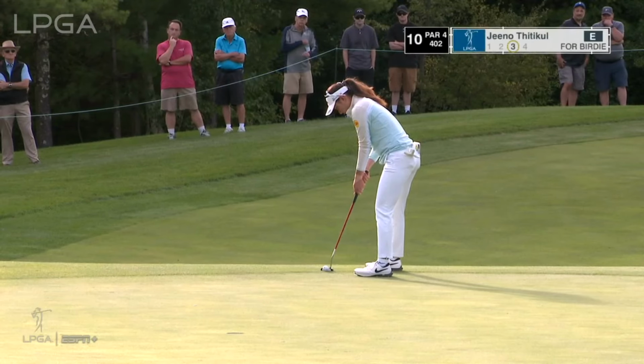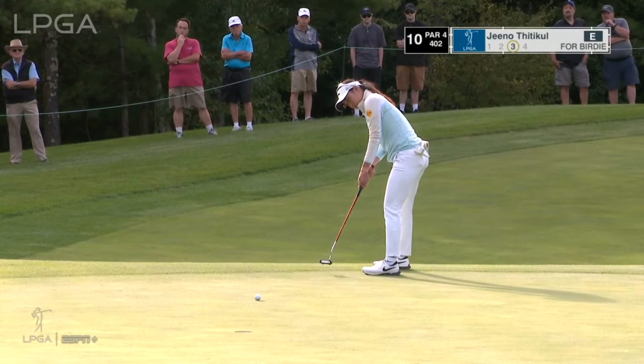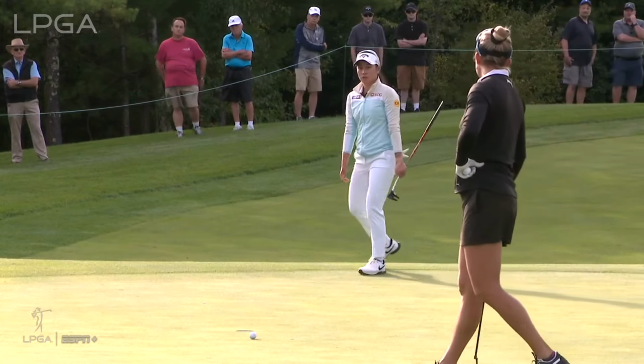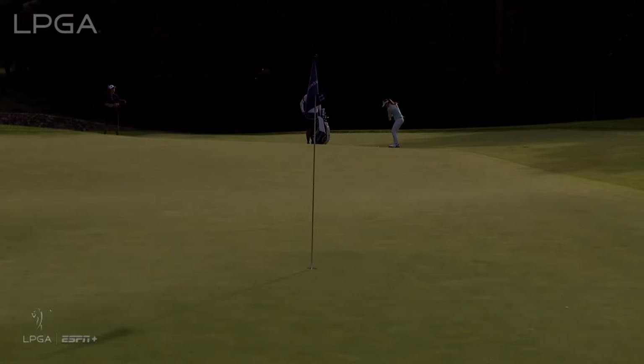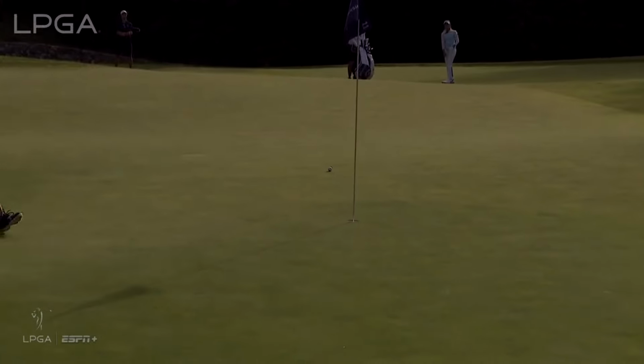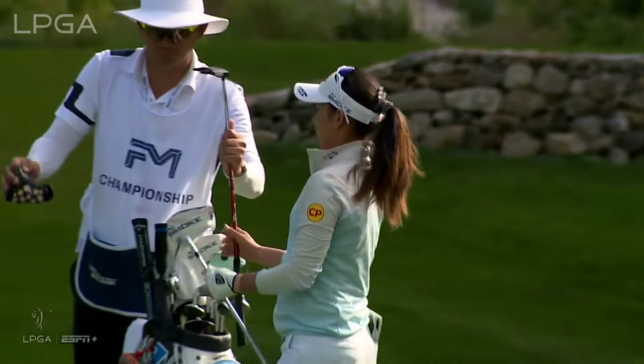And while they were hitting tee shots, Hataoka had already pitched up to the green. This was for birdie. And they're already rolling. All right, up ahead at 11 now. This was the second shot of Thitikul after coming up. Oh, not able to get up that slope, and now that slope repelling in a way. You can see just how much pitch there is in this green.